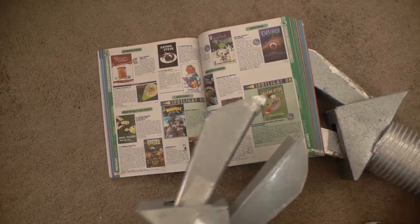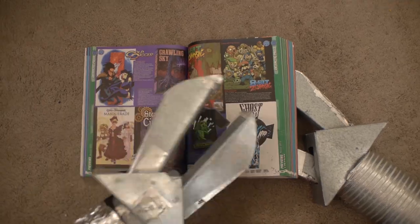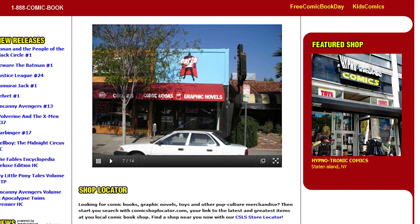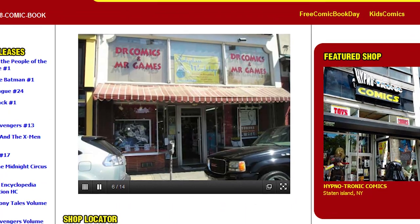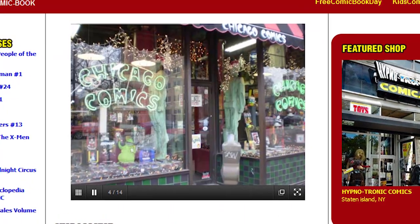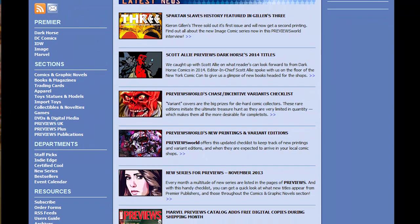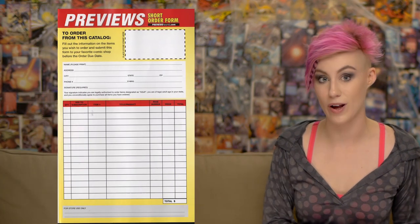But it's still a lot of fun because you do want to know it. And if you don't know where a comic book shop is near you, Diamond has you covered. You can go to their comicbookshoplocator.com, find the nearest store to you, and also you can go on their website previewsworld.com where they have all the featured items. They don't have every single item, but they have all the featured ones, which are usually pretty neat. And you can also download an order form from there as well.